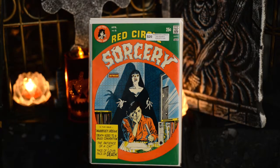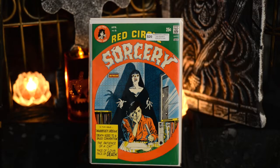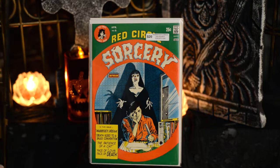And then we have The Patience of a Cat, which was written by Phil Seuling's wife, Carol, and beautifully drawn by Howard Chaykin, the creator of American Flag. Now, this is probably the best story in the book and tells the tale of a witch named Lynette who turns a would-be lover into a cat to teach him a lesson.